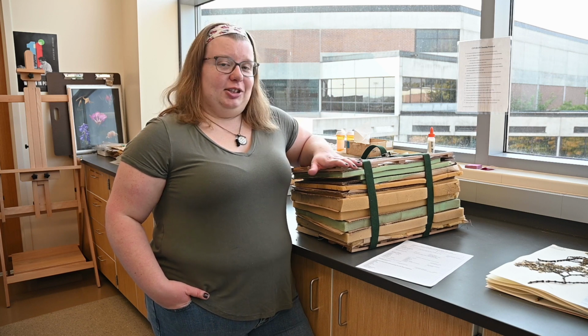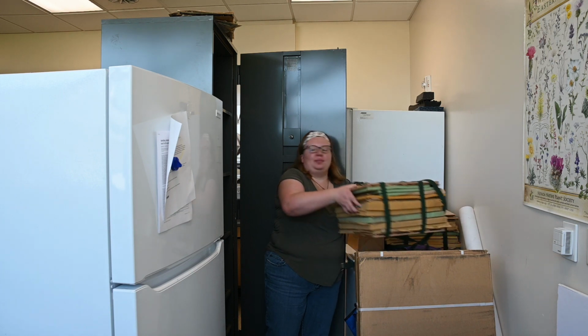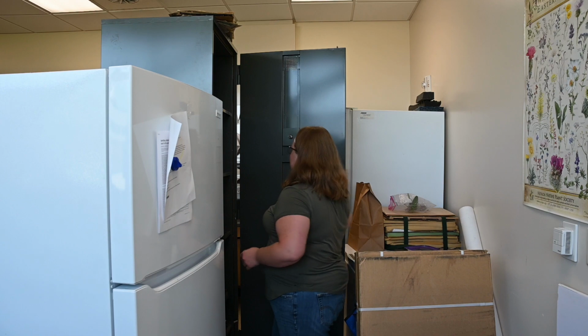And after it's put in here, it's brought into the herbarium and placed into the dryer for a couple of days to a couple of months, depending on how wet the specimen is.